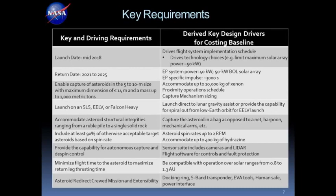We have to be able to accommodate asteroid characteristics that could range from loosely held together rubble pile to ones that might be competent rock. That drives you to the bag design that you've seen. We wanted to accommodate most of the asteroids that we could find that otherwise had attractive features for return and not exclude too many based on their spin state. And so that drove us to consider asteroids that could be spinning at up to 2 RPMs. 2 RPMs is a really fast spin rate for a celestial body.